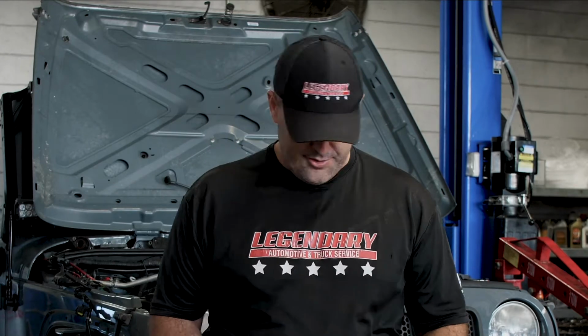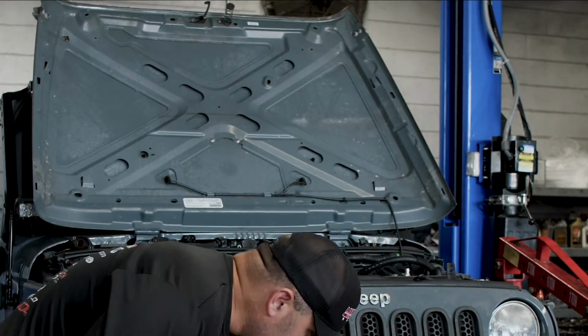JKs are fantastic, but we've seen a lot of cooling system issues. Just last week, we had another engine replacement in a JK.